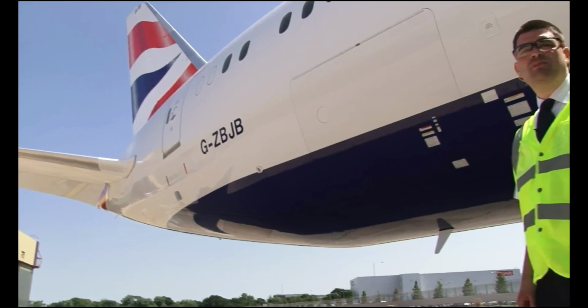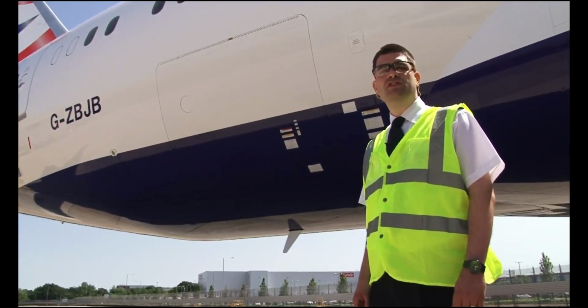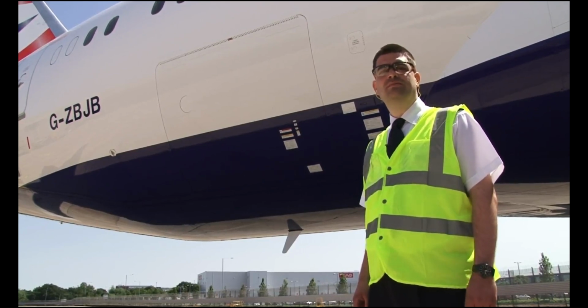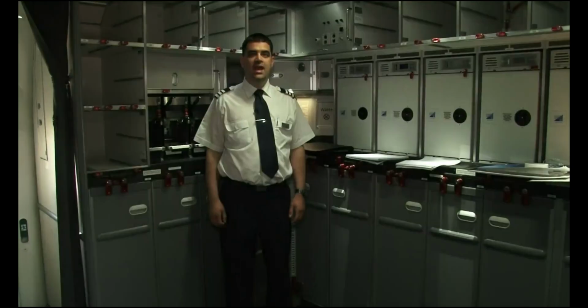This aircraft was built to replace the Boeing 767 and physically is very similar in size. However, because it's much lighter, you can fit more cargo on board or carry more fuel and go further. So we've had a good look at the outside, now let's have a look on board. Here we are in the aft galley.